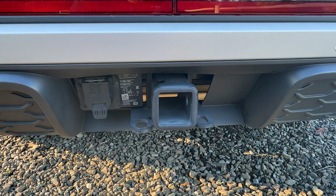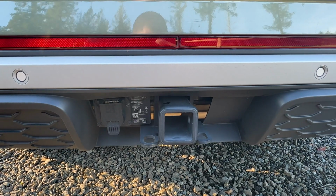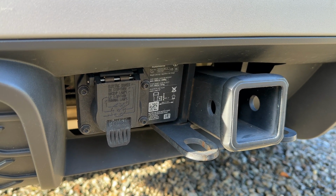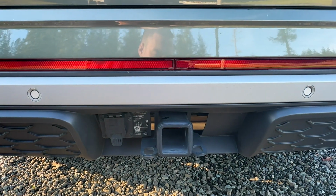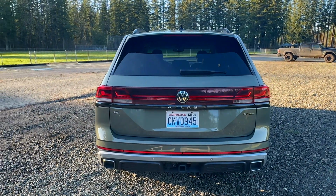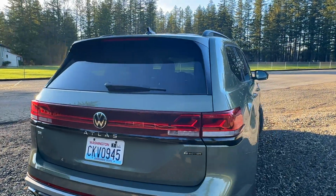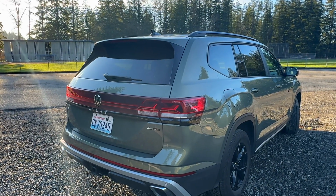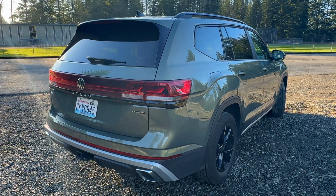And then of course, as I mentioned, there is a 5,000 pound towing rating on this vehicle. You of course have your electronics plug-in with your normal sized tow hitch. Overall, the exterior of this vehicle, especially the back end, looks very nice. And I would actually suggest anybody get this, especially if they're wanting an Atlas and the functionality, but aren't super fans of the normal looks of it.